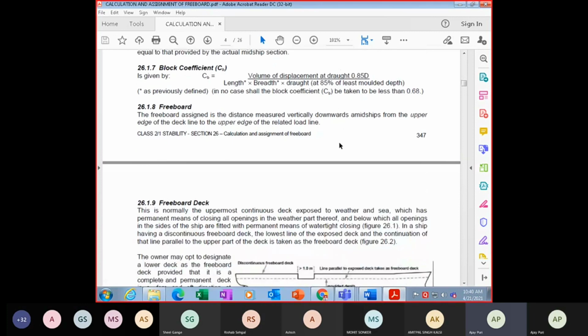Now we come to what is block coefficient. Block coefficient, in your stability, is the amount of material used by a ship if you are making it from a block. So if you are using a barge, the block coefficient is 1. A fine-lined vessel, like a yacht, may have a block coefficient of 0.3 or 0.4 or 0.5.